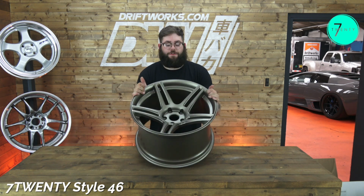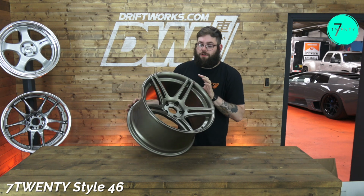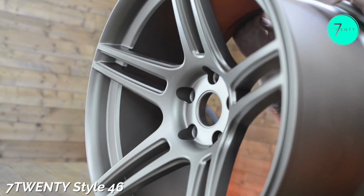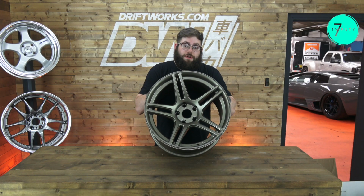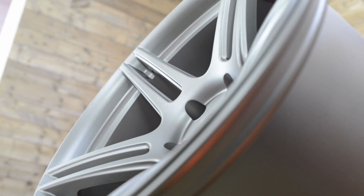So we're looking at a Style46, which is an 18 by 10.5. So these wheels are a single piece, sporty, really deep concave wheel. So these are available in 18 by 9.5 and 10.5. 5 by 120 for German cars, 5 by 114.3 for most Japanese stuff. So they come in this matte bronze, a hyper black, and a white.